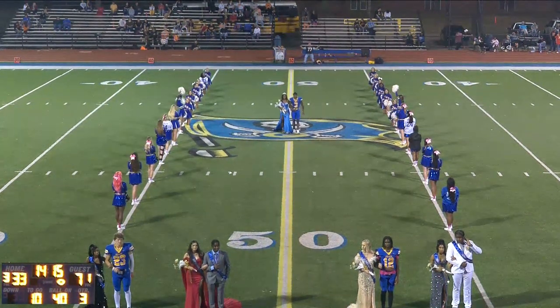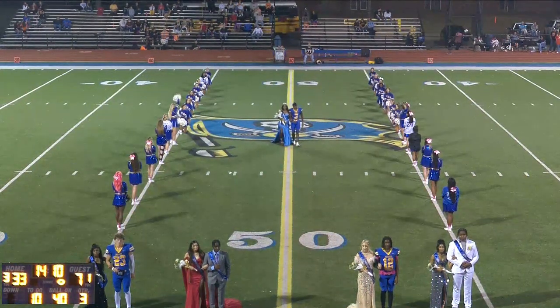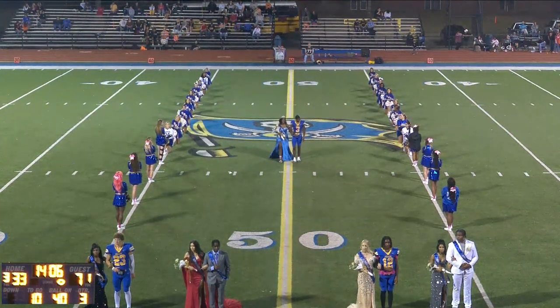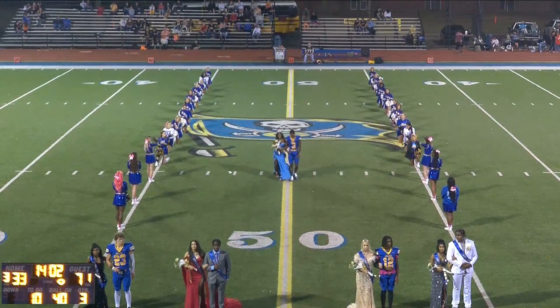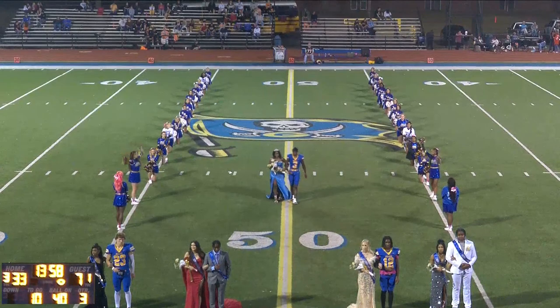This year's homecoming king is Cameron Williams. He is the son of Floyd Jr. and Candace Williams. He is a member of the Gosnell High School football, basketball, and track team. His plans after graduation are to be committed to a Division I football program and earn his doctorate in psychology.